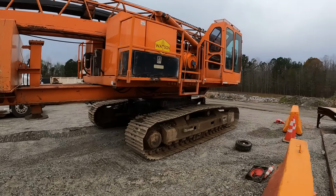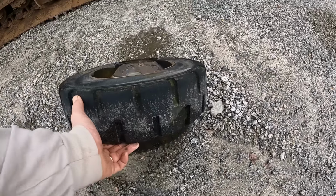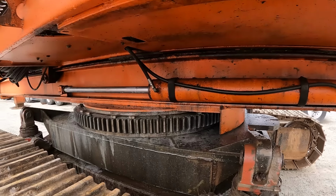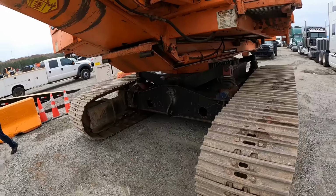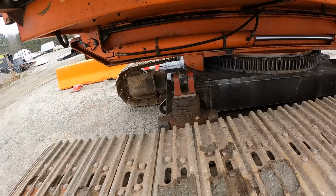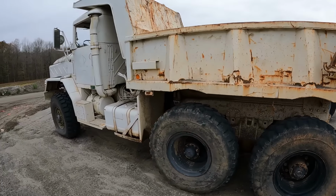Got a drilling rig here. Somebody lost a tire. She's leaking a little oil, but not bad. Look at the leveling system on this thing. Basically it has these hydraulic cylinders and it just kind of levels it. It's pretty cool. It's a beast of a dump truck, eh?